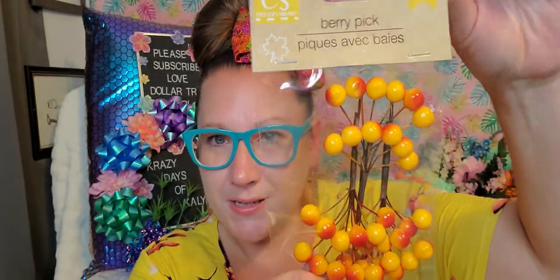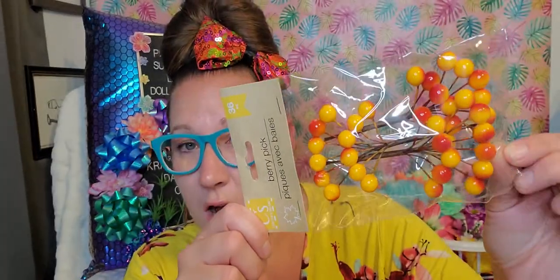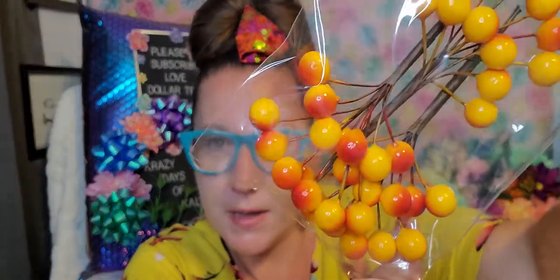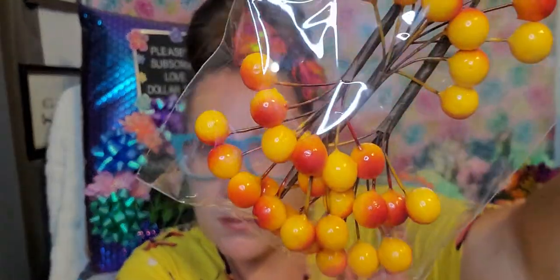Now, I found this right here, and I think that these are so pretty. There's 36 pieces in here of these berries, but they did have them in a bunch of other colors. They had some darker ones. I think they had some reddish looking ones, but I loved these the most because they're mixed with the yellow and orange and a little bit of a burnt looking orangey red. Those are really pretty to put in the arrangements that I intend on making for Halloween, and for fall and Thanksgiving and things like that.